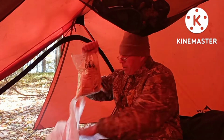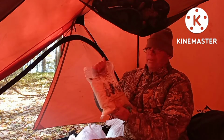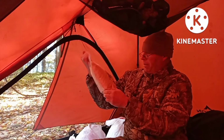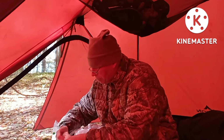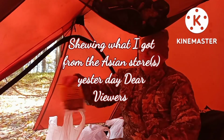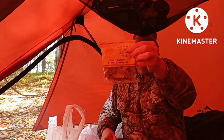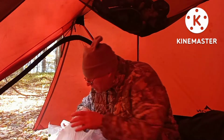I got my rice here. Got me another bag of jasmine rice, 5 pounds. I got me some bay leaves here, which I put in the adobo. My wife says I could put this in Thai curry too. So I got some bay leaves here. I got Thai chilies.